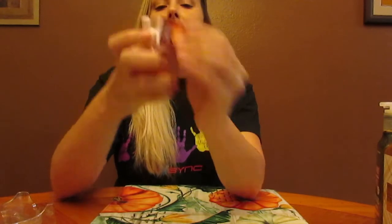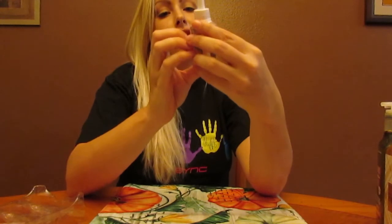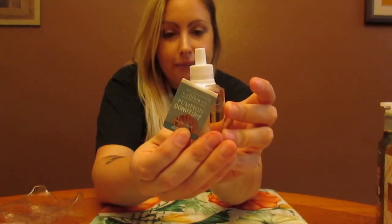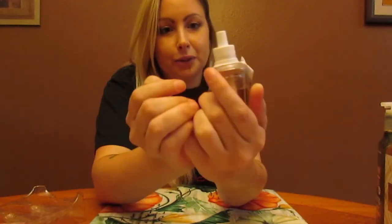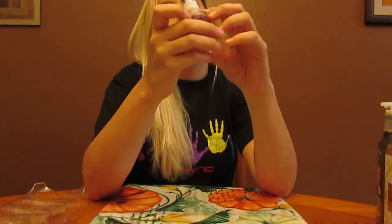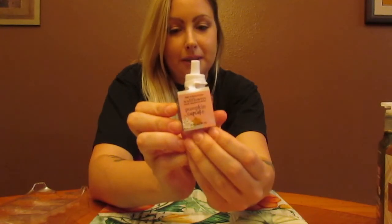This one is pumpkin apple. Looks pretty good. This one, because I love my junk food, is Pumpkin Donut Shop. I want to open all these, but I'm going to be good and wait. And last but not least, if you're feeling like a lard, pumpkin cupcake.